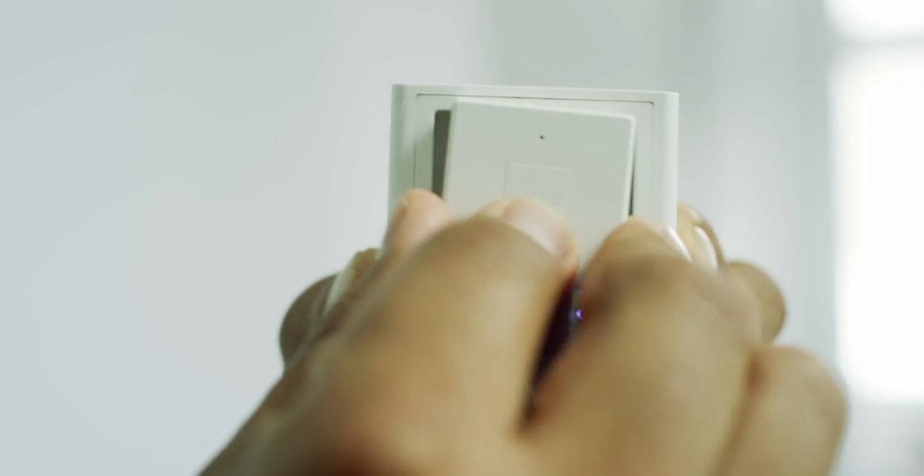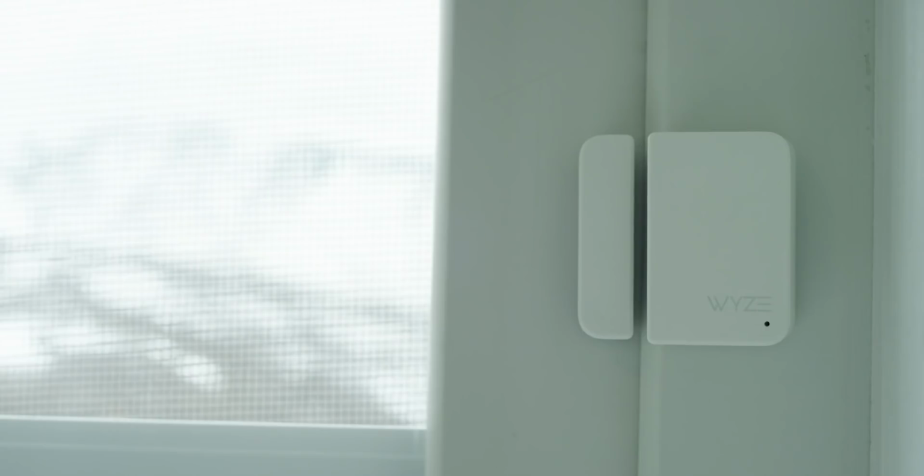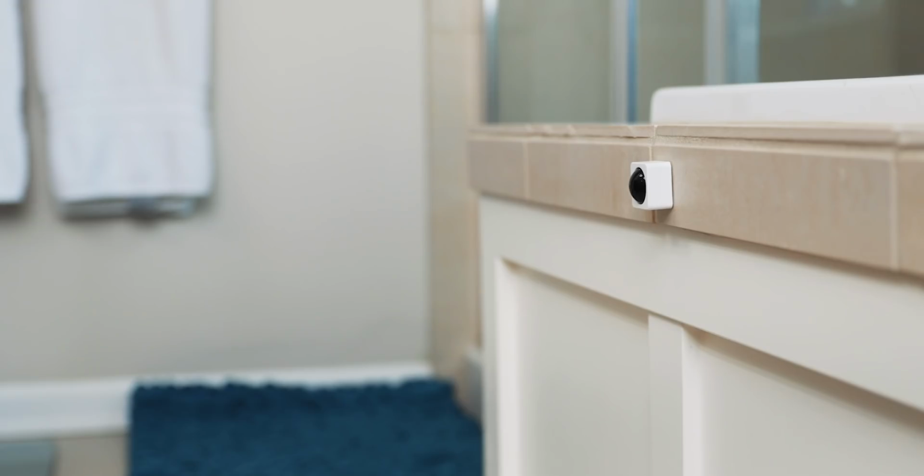The starter kit is composed of the bridge that plugs directly into the back of your Wyze Cam or Wyze Cam Pan. The starter kit's going to ship with 2 contact sensors that you can place on doors, windows, cookie jars, anything that opens and closes, and 1 PIR motion sensor. And you can use this in places that maybe you can't or don't want to have a Wyze Cam, like bathrooms, guest bedrooms, things like that.